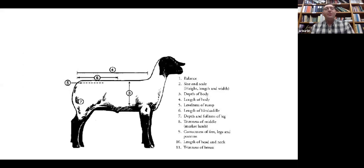So when we look at the sheep, we're going to evaluate them from three different angles: from the side, from the front and rear, and then from the top. Those are the three dimensions, or three sides, or three ends we're going to be looking from. When we first approach the class and look at it from the side, we can tell a lot about the animal. We can see the overall length of body, the size and scale. Comparing one animal to the next, we can look at the height from where it stands on the ground to the height of its back line.